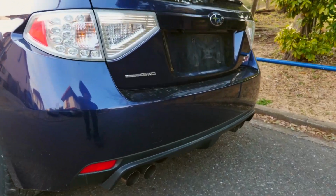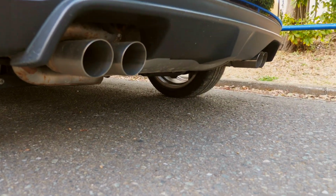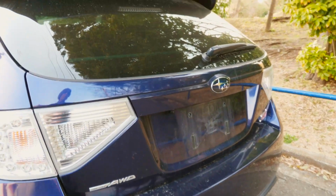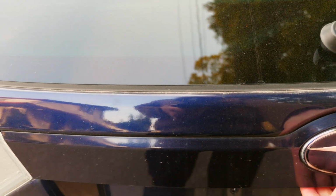Looks like we have an aftermarket exhaust. I'm not 100% sure on that. It just looks like it and kind of sounds like it. The Boxer has a really nice growly sound to it. And of course, being four-wheel drive, this will be a good car to use all year round.